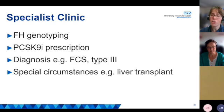But if you want genotyping at the moment, you have to come via the lipid clinic. So though it's been commissioned, it has to come via lipid clinics or FH type services. We're the only ones at the moment who can prescribe a PCSK9 inhibitor. So if they meet those eligibility criteria, give us a shout. You may want diagnoses, so you're not really sure what's wrong with them, and you'll want to make sure you're not missing a genetic condition that will have implications for either their management or their families.